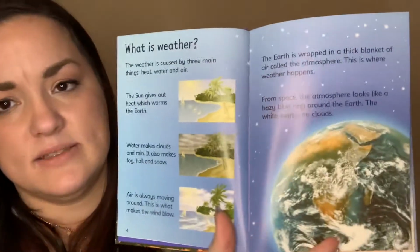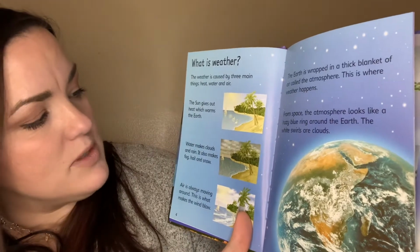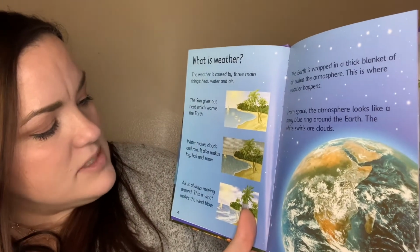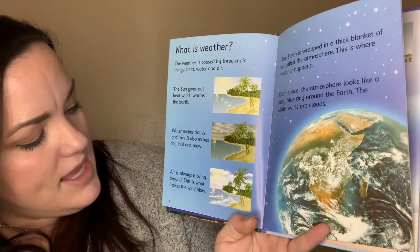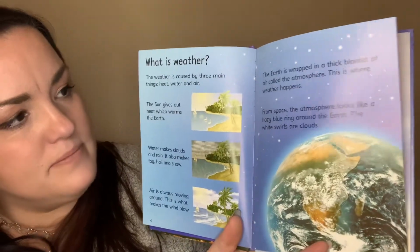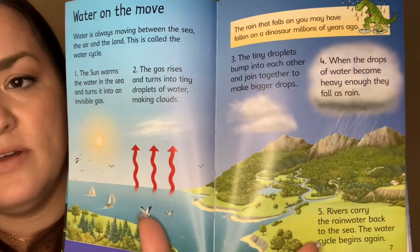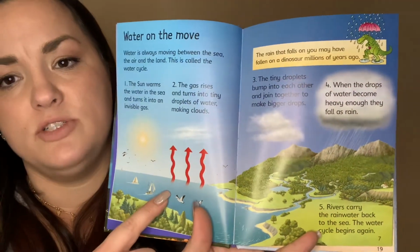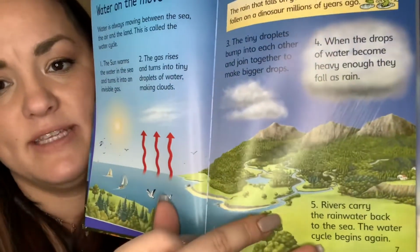Now, what is weather? The sun gives out heat, which warms the earth. Water makes clouds and rain, and it also makes fog, hail, and snow. Air is always moving around, and this is what makes the wind blow. Do you guys see earth? The wind is blowing the clouds. There's water on the move. So it says that the water from the ocean goes up into the sky, into the clouds, and then it rains back down on the earth.